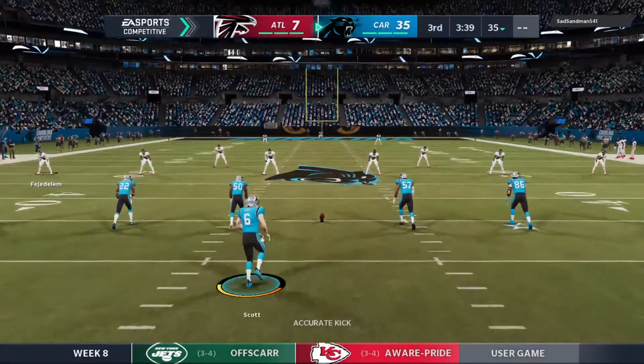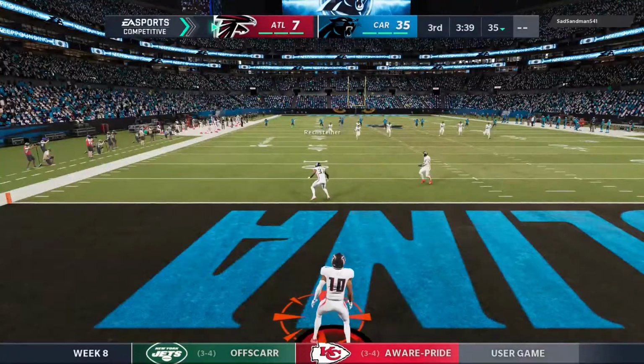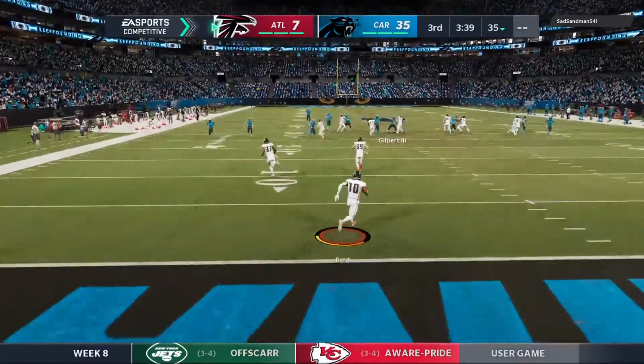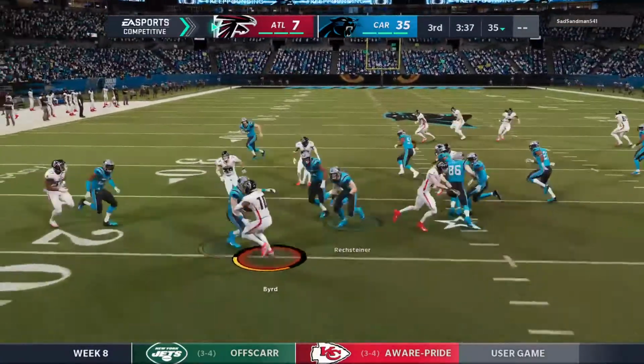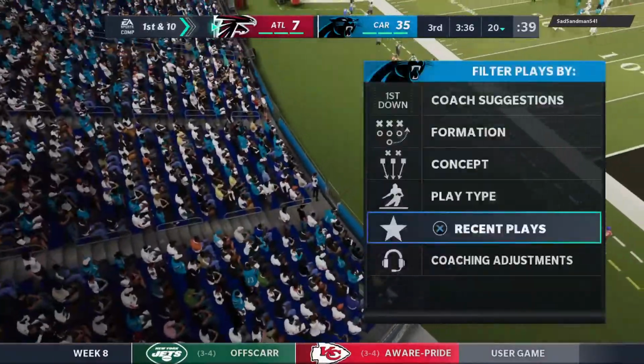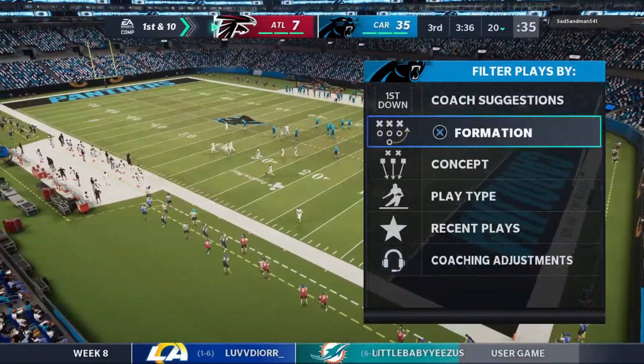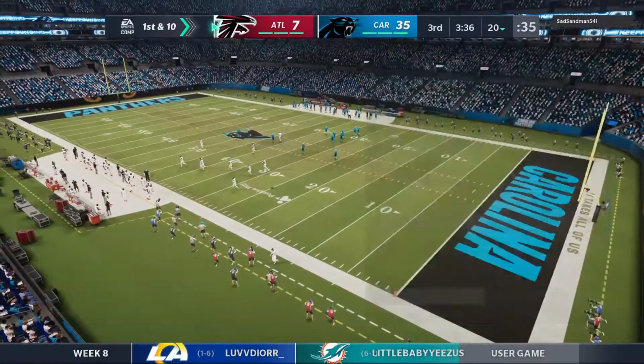Set now to kick this one away, and off it goes. Fielded near the back of the end zone. And the decision to come out of the end zone is going to cost him 5 yards as he's taken down right at the 20. Over 1st and 10 at their own 20-yard line.